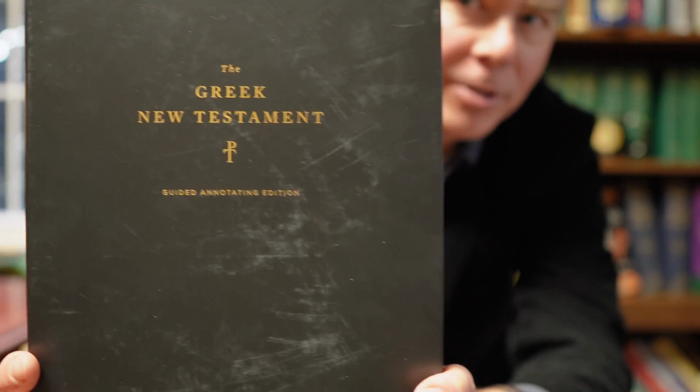I have something fun to show you today. I have the guided annotating edition of the Greek New Testament. It's the Tyndale House edition of the Greek New Testament, published by Tyndale House at Cambridge. You may know this is an alternate critical edition of the Greek New Testament.